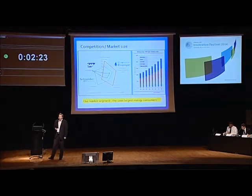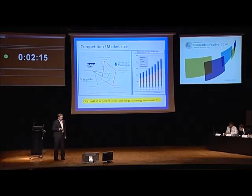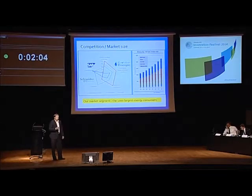So if you look at the market, basically you've got a study by Navigant Research, which has shown that this market is around a bit more than 10 billion euros every year, and it's going to double by 2020. And what we want to address in that market is the first 1,000 largest energy consumers in the world, which represent around 3 billion euros in terms of market size.